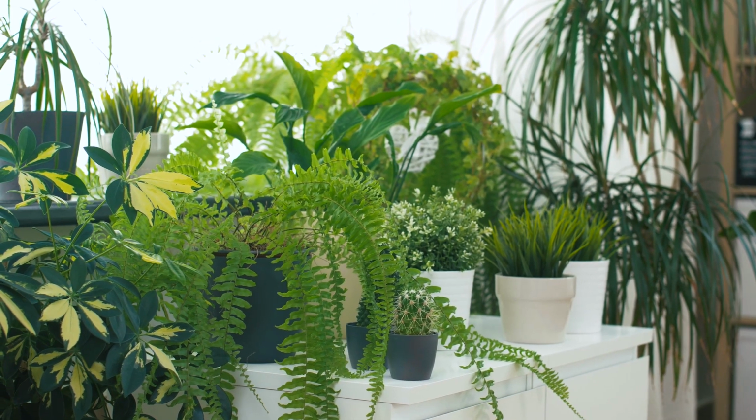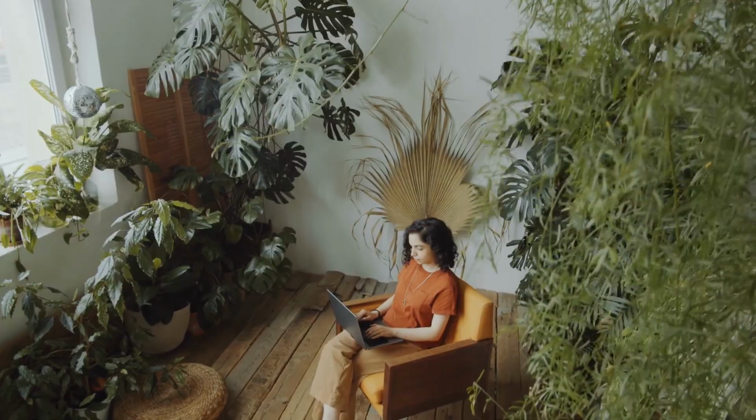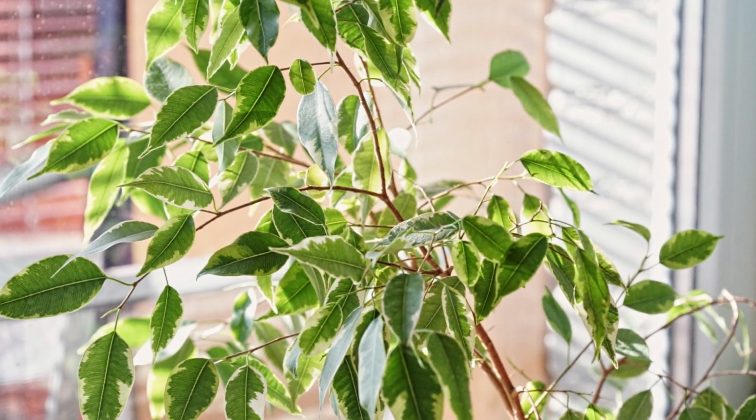Are you looking for bushier houseplants that can bring a lush tropical vibe to the space? Here are the best indoor shrubs you must not miss.